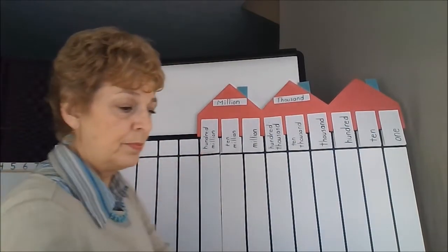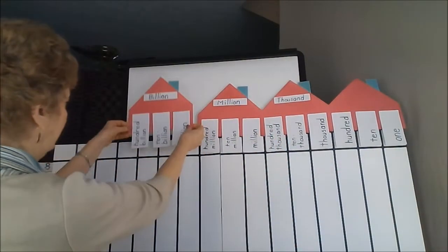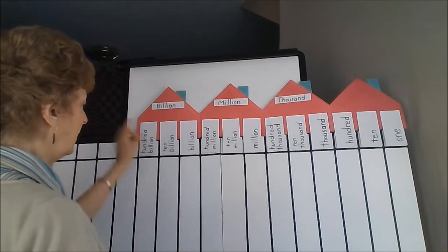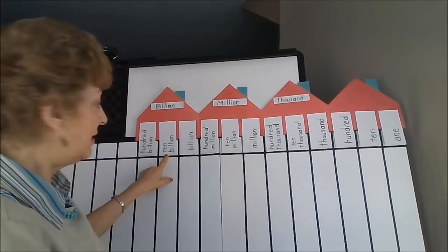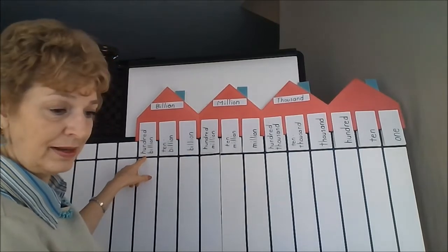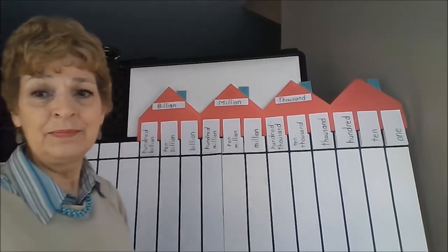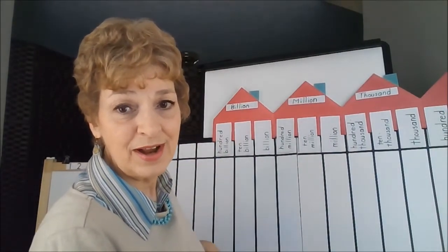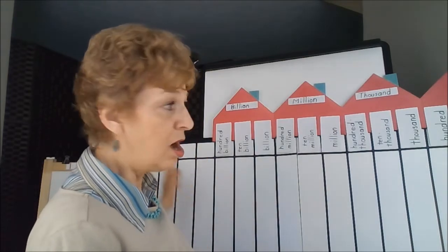Next to the millions is the billions family, with their children 10 billion and 100 billion. And next to them is the trillions family, and then I don't even know the neighbors that far down the street. But this pattern is repeated as we go along.